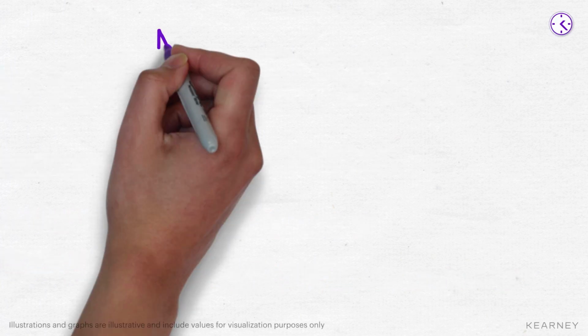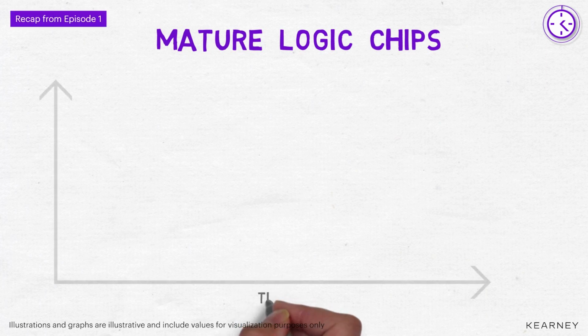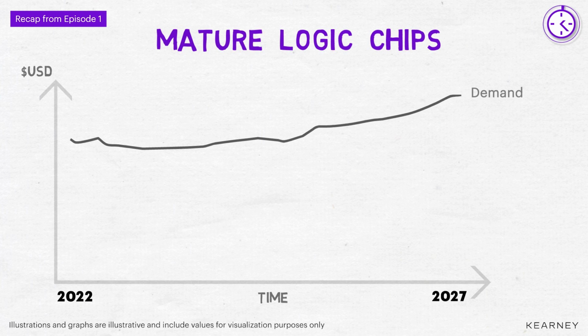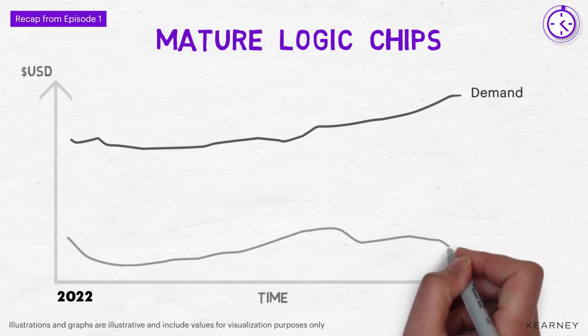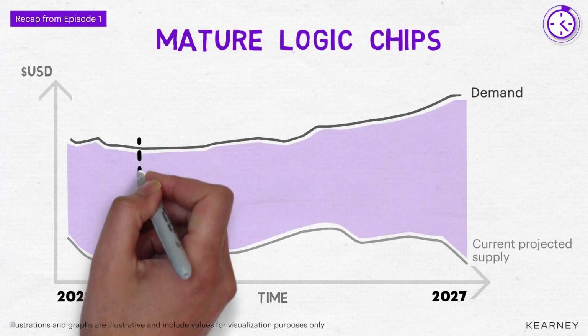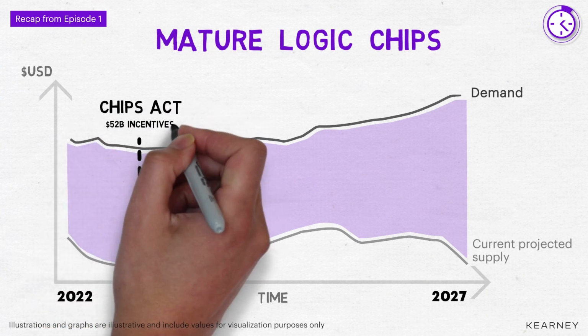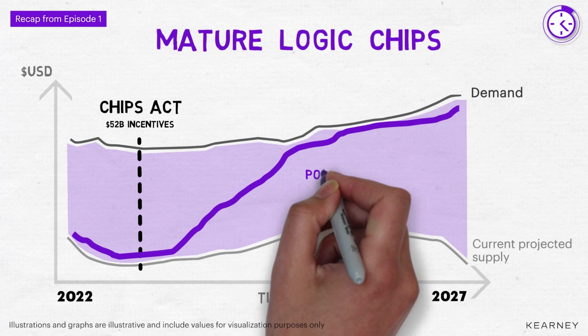This month, we'll discuss more on how to increase mature node capacity, including ways to deploy the CHIPS Act funding for efficient spending. In the last episode, we concluded discussing the exciting findings of a Kearney study revealing a $500 billion opportunity in unmet demand for mature logic chips. We also outlined the $52 billion in incentives available within the CHIPS Act.